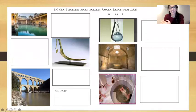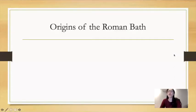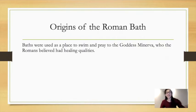So as we said, the learning objective is to explore what ancient Roman baths were like. So you have how many pictures here? 1, 2, 3, 4, 5, 6 pictures here, and you have 6 different boxes. You also have one box that has a nice little fun fact subheading. So we're going to talk about the origins of the Roman bath. Now, origins means where the Roman bath idea actually comes from, where it first started. Baths were used as a place to swim and pray to the goddess Minerva, who the Romans believed had healing qualities.